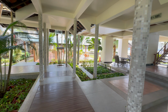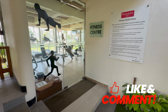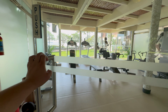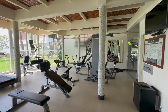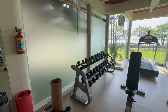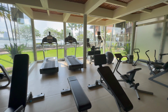And coming on to this side of the property, you've got a gym here. So let's go inside. The fitness center is open from 6 a.m. to 8 p.m. Nice. They got a lot of machine stuff and a little bit of free weights, some cardio stuff as well. So, enough to get a good workout in, guys.